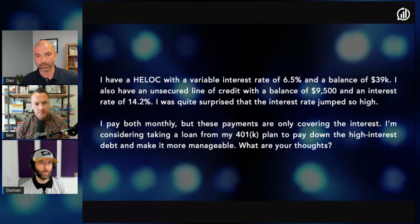Also, you might want to remind people what a HELOC even is. Yeah, home equity line of credit, and that's using your house as security for that debt. And obviously, as mortgage rates rise, those rates can rise a little too. I'm guessing the unsecured line of credit is something similar to a credit card. Would make sense to me. I don't know exactly what it is, but Dan, this is essentially a personal balance sheet move where you use the 401k balance to pay it off.